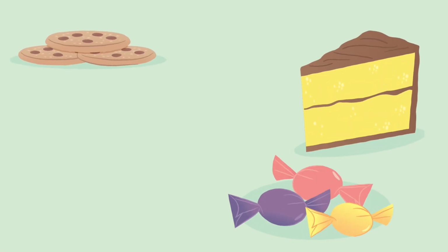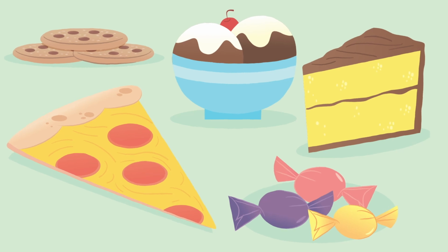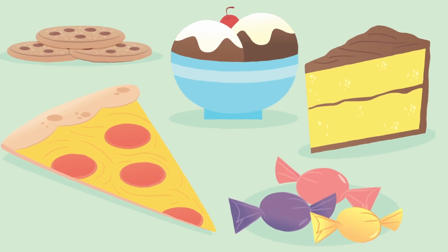And Solomon's wisdom goes for any good food. Cookies, cake, candy, ice cream, pizza, lasagna. Eating one serving of those things tastes mighty great. But if you don't know when to stop and just keep eating, you're gonna make yourself sick. Even something super healthy like water can overload your system if you drink way too much, way too fast.